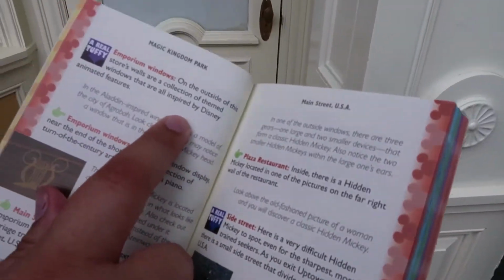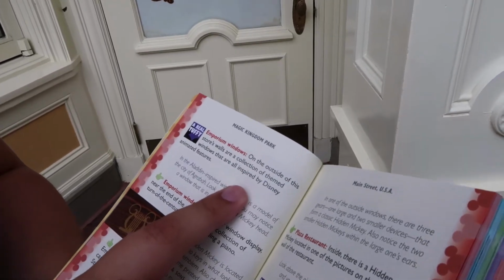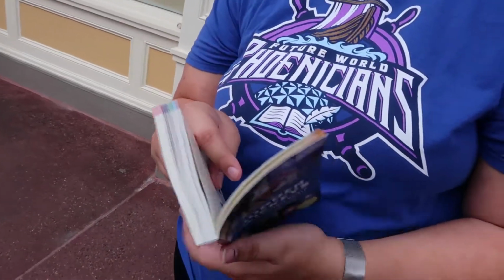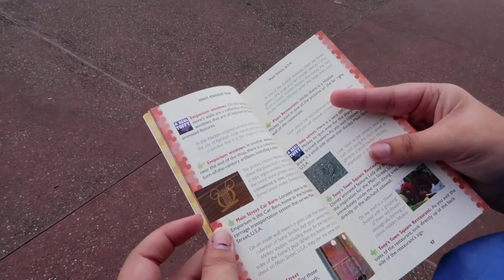We can't do this one because they're renovating. Okay, which one's this? Where? Oh, in the windows? Yeah. Oh, okay, so that's probably right here where the scrim is? No, it's up that way where they have all those animated windows. Oh, where it's all blocked off? Mm-hmm. Okay. We can't get to it because it's in the Aladdin window. Darn. Okay, what's next? What's next is the Main Street Car Barn.